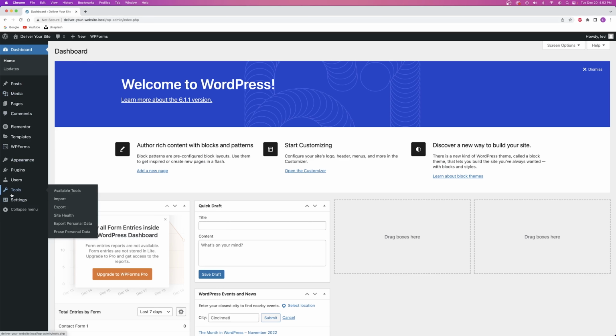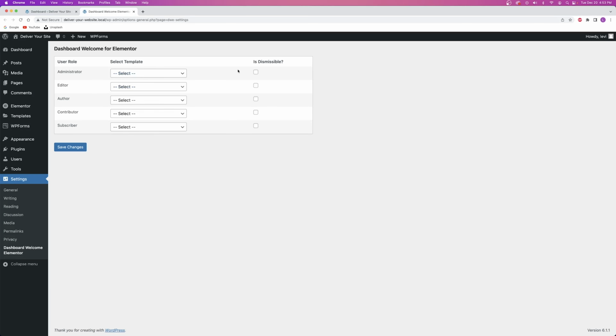Now you're going to go over to the Settings tab on the left-hand side and you'll see Dashboard Welcome for Elementor. So we're going to click on this and open it up on a new tab. And from here, we've just got two options. That's it. Selecting the template, and is it dismissible?